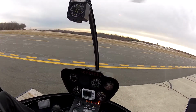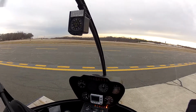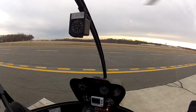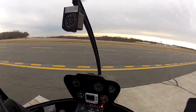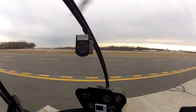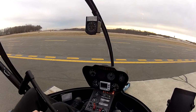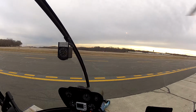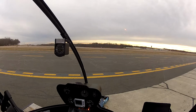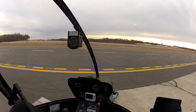And 2 clicks. 1 1000, 2 1000, back to both. Didn't drop below 70. And 1 click, 1 1000, 2 1000, back to both. Looks good. And now sprag clutch check. Sprag clutch check in 3, 2, 1. There's the needle split. Pretty good today. Yeah. And RPM is 70.